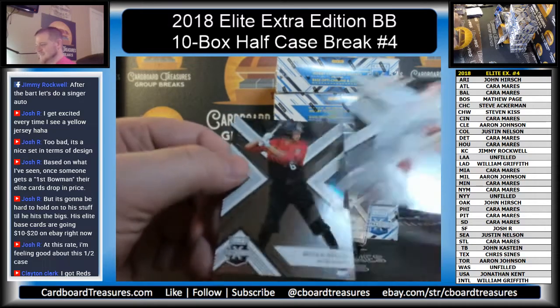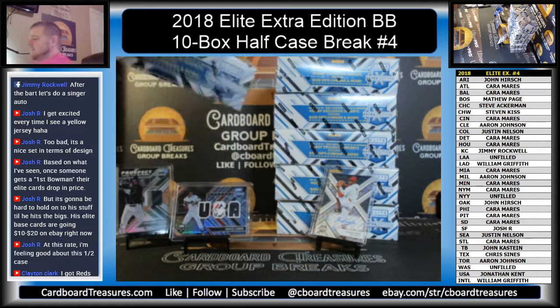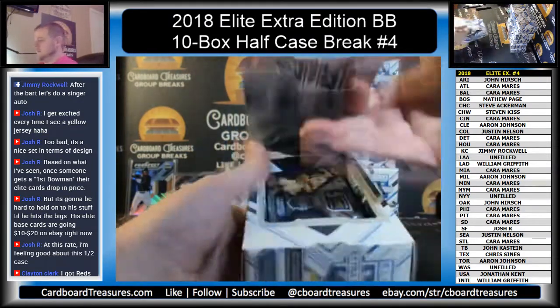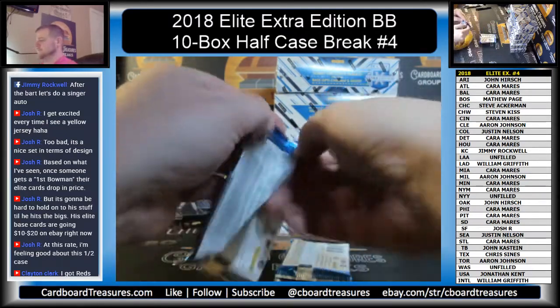Barton Singer. All right, let's do it. There's Irvin and Bello. As we've still got six boxes to go, we've got plenty of room for a whole bunch of really nice hits. I'll move a few cards over here. Box 5. I'm calling a 1 of 1 in this pack, or this box.